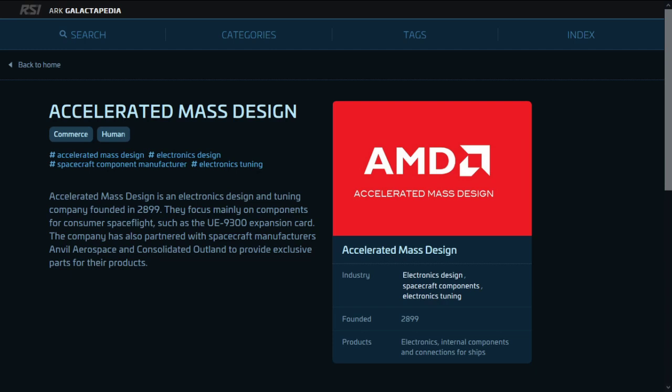The future. The terms of the Consolidated Outland deal are unknown, but given the recent reappearance of AMD-badged missile pylon connectors, it is likely they are not as restrictive as the Anvil contract. Industry rumors even claim that the company is strongly considering taking their experience with Consolidated Outland to the next level and designing their own spacecraft. Recent hirings, which have brought engineers away from both Roberts Space Industries and MISC, seem to support this idea. Could Accelerated Mass Design create their own kit spacecraft, or even a dedicated luxury vehicle produced in extremely limited numbers? Perhaps, the sky is the limit.